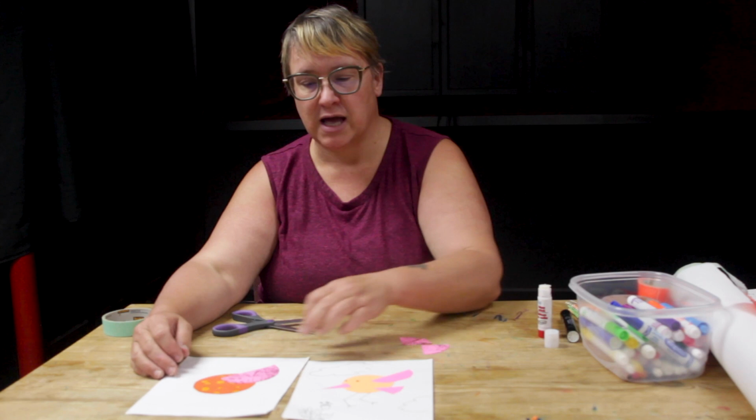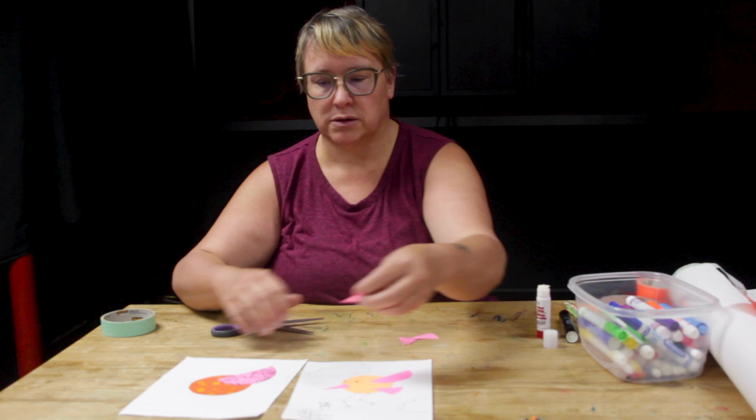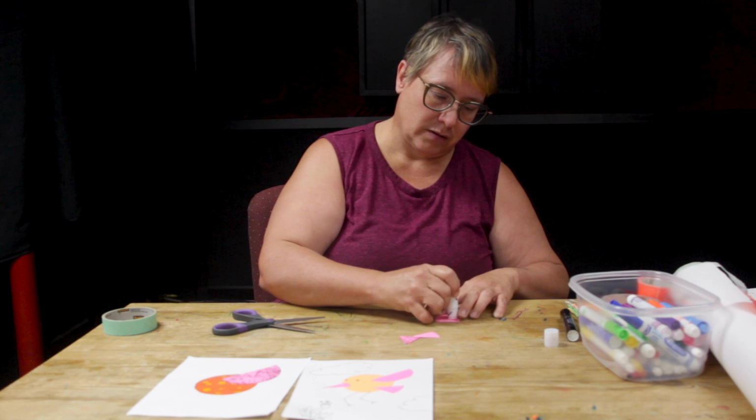This one's bigger. Now I'm going to take a quarter on this one and make his tail. I just glue that down on his bum. There you go.